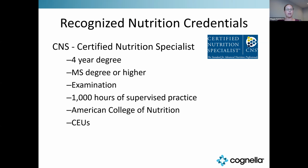So they have to have essentially 1,000 hours of supervised practice, which is their version of an internship. The difference is you can be seeing people. So if you were a health professional and you were already working with people in a private practice capacity, then you would be able to count these hours.